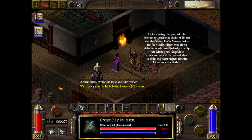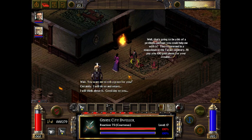Acquire them. Where can these skulls be found? Well, that's going to be a bit of a problem. Perhaps you could help me with it. They're inurned in a mausoleum in the Tarant Cemetery. We're gonna have to do some grave digging. Always comes back to that. I'll pay you 100 gold pieces for your trouble.